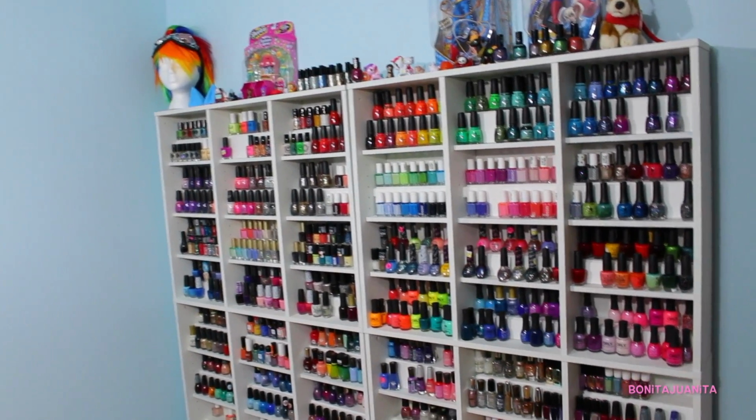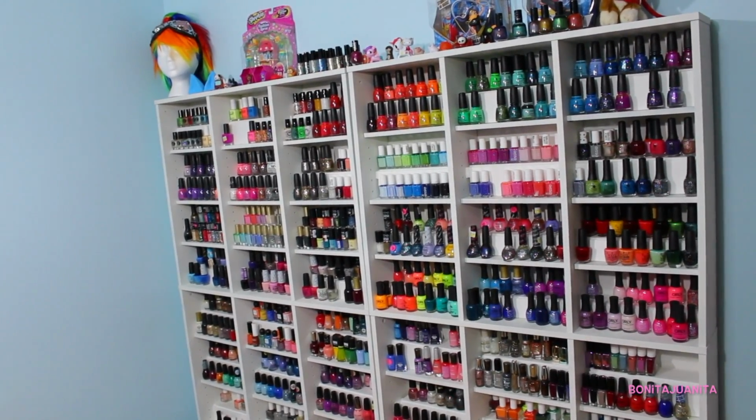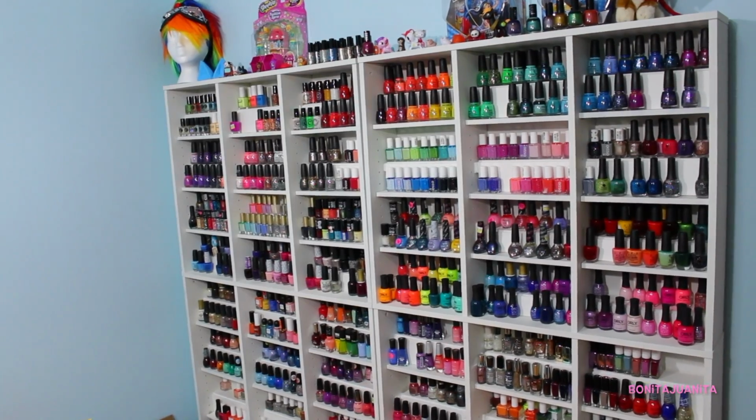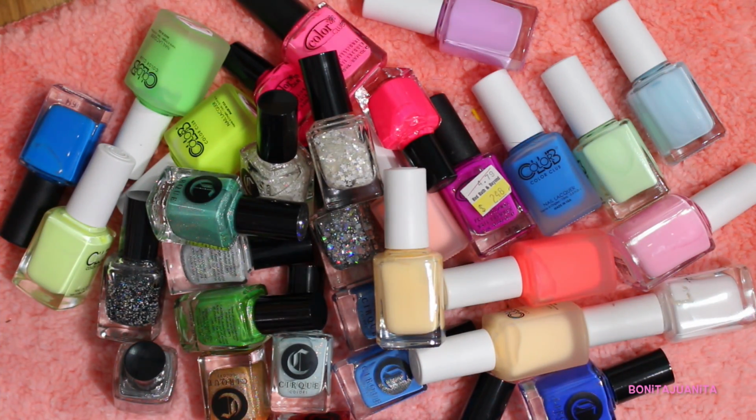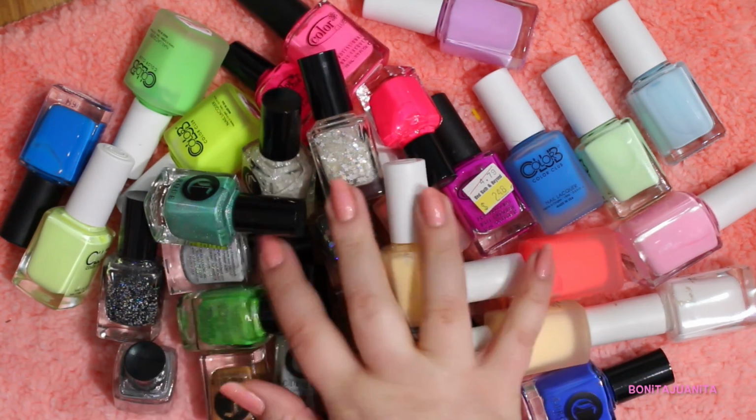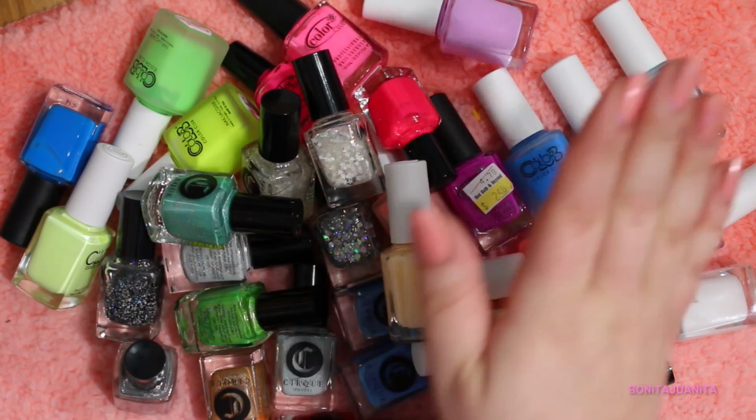So let's just pull all of that stuff down and let's see how it goes. I'm really excited about this and I'm super pumped, so let's do this! As I've noticed, and I've tried to look in all of my little cubbies and all my little holes where I keep my nail polish, I believe this is all of my Cirque colors and Color Club.